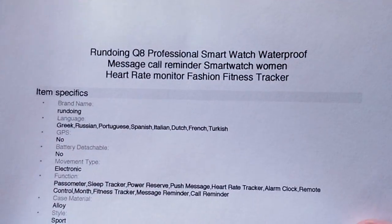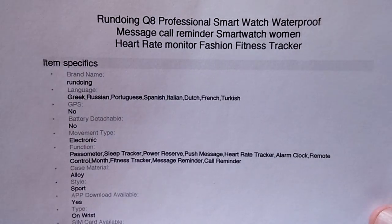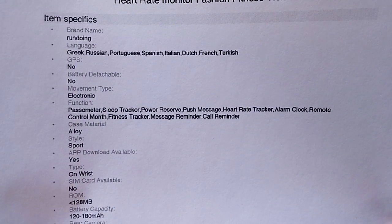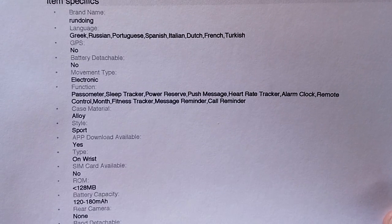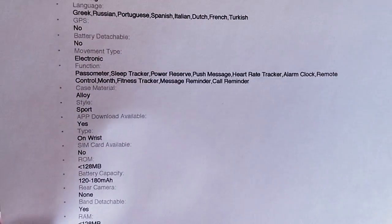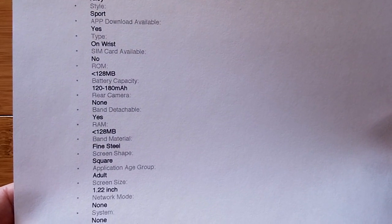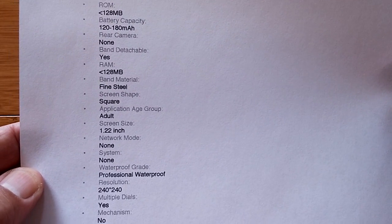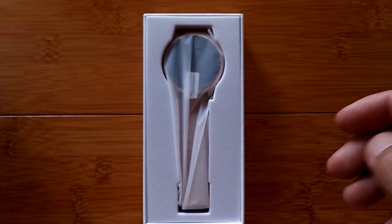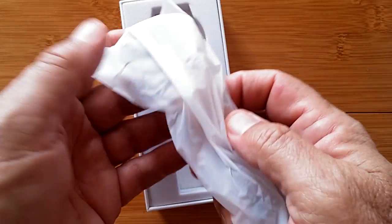As far as specs go, we've got all of this stuff: heart rate monitor, fashion fitness tracker. These are the languages supported. It's a small subset, but for the European market, I guess, it's covering a lot of them. There's no detachable battery, it says. It does a pedometer, sleep tracker, all those kind of typical aspects of a smartwatch. And as you'll see, it's an attractive little watch. Got a small battery, enough to last for a few days before you need to charge it. 1.22 inch, and it says professional waterproof, which generally means splash proof. You don't want to swim with it, but you might be able to do the dishes and splash a little water on it. Just be careful.